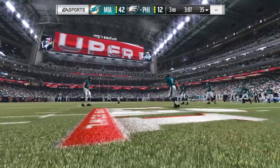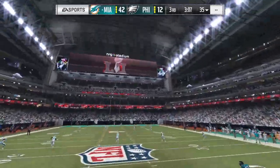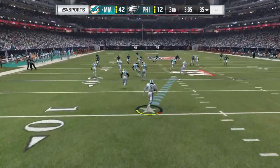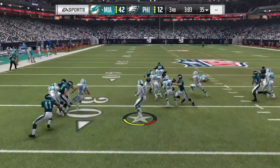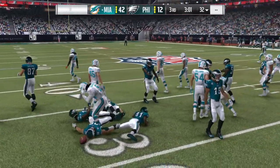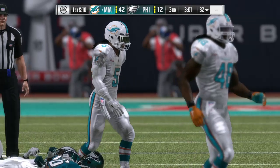The kickoff team on the field now as they will send this one away. This is taken at his 4. Solid return, pretty good field position. They'll start at the 32-yard line.